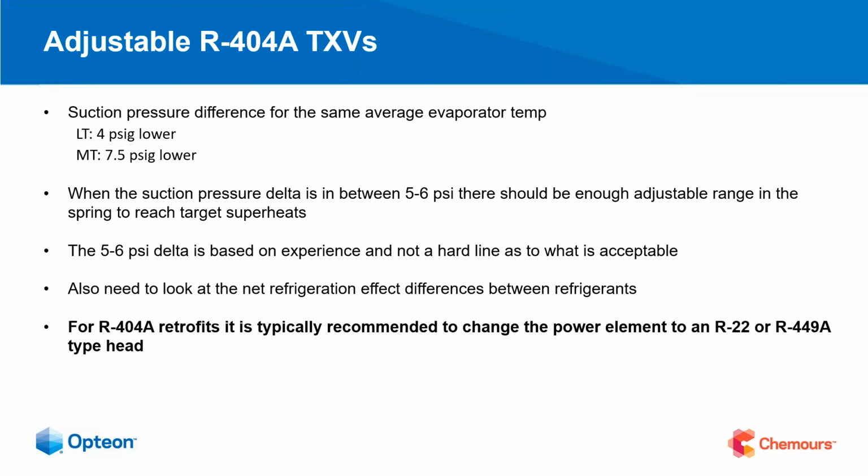There are other things that go into it too, such as the net refrigeration effect. 449A has about a 20% lower mass flow than 404A at the same tonnage. What that means is you need 80% of the 449A to boil off the same BTUs as 404A. So there are things like that that go into it as well. But if you need to give a final recommendation to a customer and make sure you're doing right by that customer, I would recommend changing the power element from a 404A element to a 22 or 449A type head to get the best control on those valves.